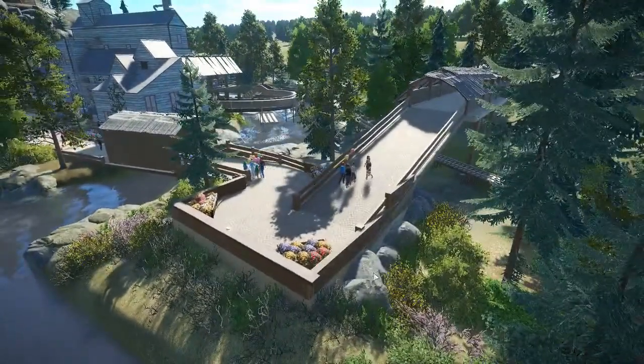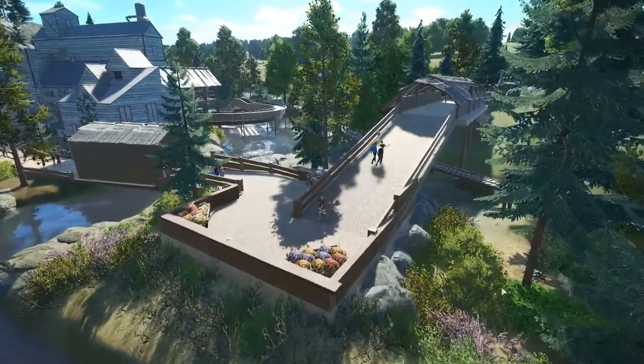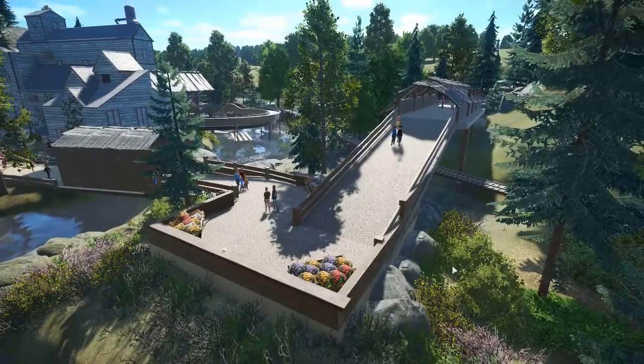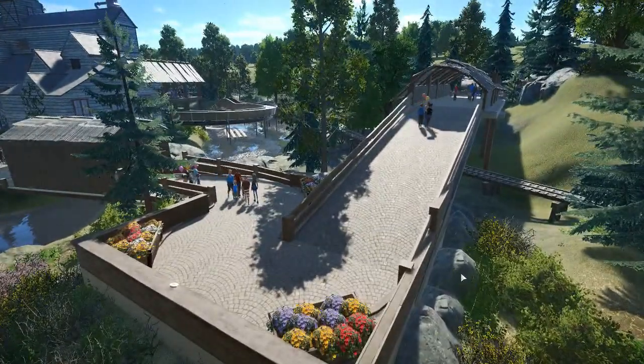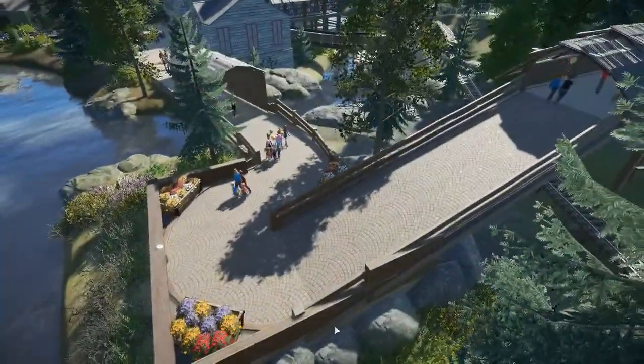It took way longer than it should have. I have a thing against bridges. I need to learn how to make bridges better and stop covering them. I realize every bridge I've done so far has been a covered bridge. I can stop that now. We don't have to do that. But yeah, this is a nice little rework, I think, to get down there.